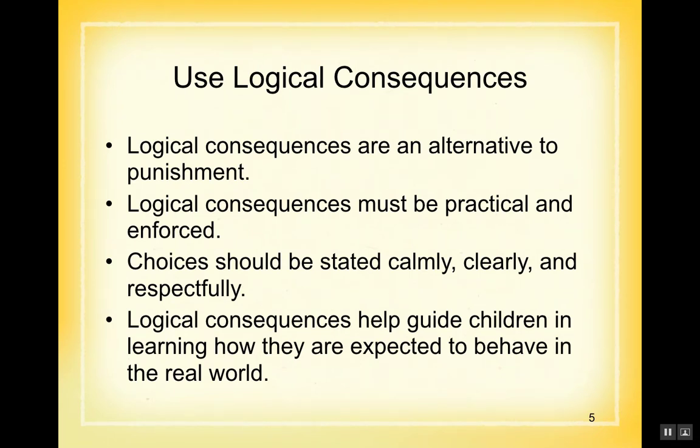Logical consequences are consequences that are related to the behavior in some way. They are an alternative to punishment. Logical consequences must be practical and also enforced. Choices should be stated calmly, clearly, and respectfully. Logical consequences help guide children in learning how they are expected to behave in the real world.